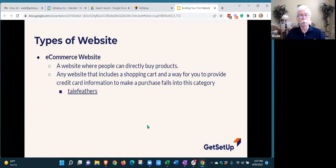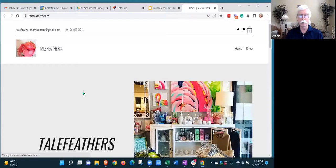We're going to start with probably the most popular type of website, an e-commerce website. And basically, an e-commerce website is any website where people visiting your website can directly purchase products. So if a website's got a shopping cart and a way to give a credit card, then it is an e-commerce website. And we're going to take a look at one that is a local business. It is here in Southport, North Carolina, where I live. And it's a business called Tail Feathers. And we'll talk a little bit about their website.